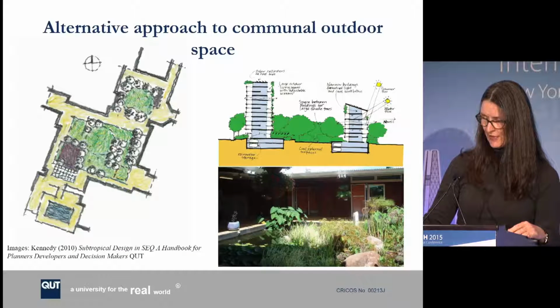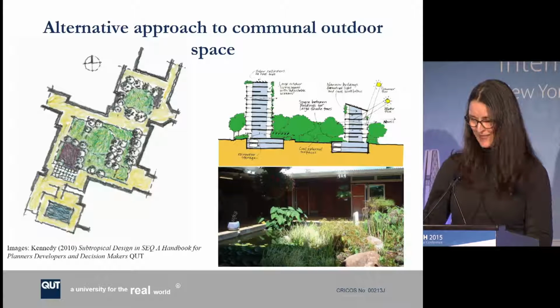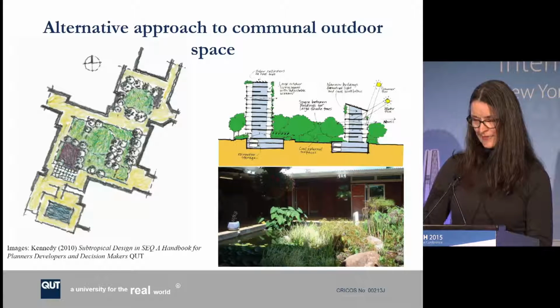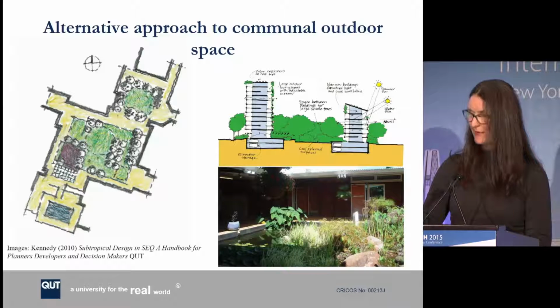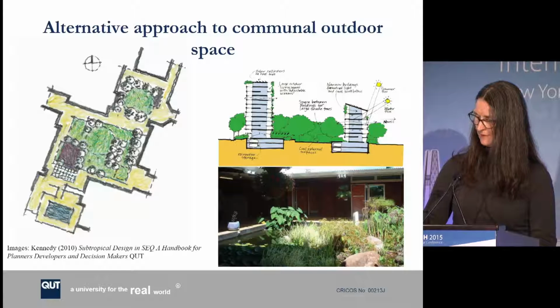Instead, shared outdoor spaces have the potential to play a decisive role in the way that the residents and the buildings interact with each other and the environment. For example, substantial and well-planned subtropical vegetation in these spaces can provide both a desirable green outlook and visual privacy between dwellings and shared open space, as well as the cooling effects of shade.